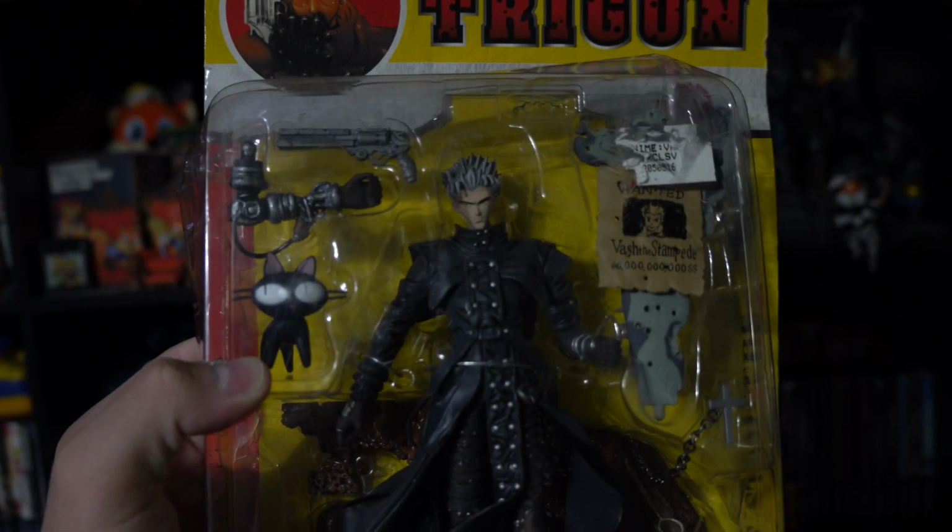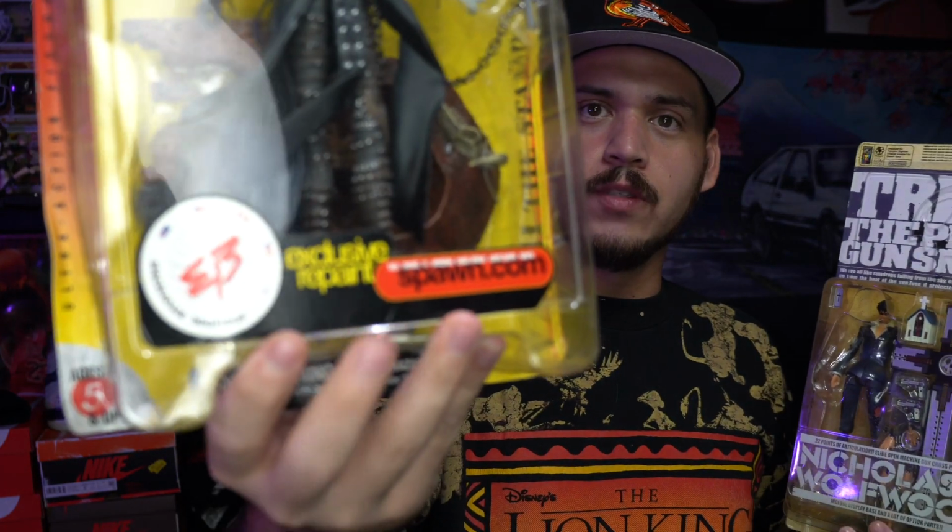But this is an exclusive repaint that was only sold in certain places. I have no idea where. But I got these both for $5 a piece. And this one right here sells for a decent amount. I mean, they both sell for a decent amount, but this one sells probably for over $100 new in the box like this. This one's probably more like 40 to 50. Did I say 5? I meant to say 10. I got these for $10 a piece, so $20 for the 2. This is like a $100 figure, so for 20 bucks for the both, good deal that I'll take any day.